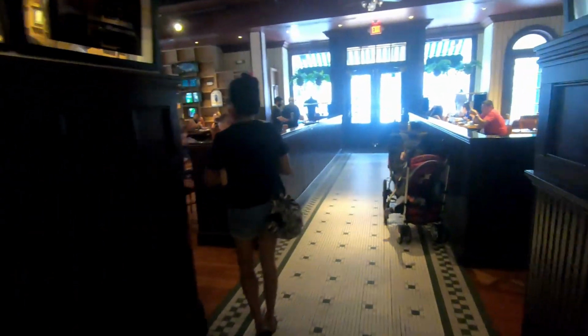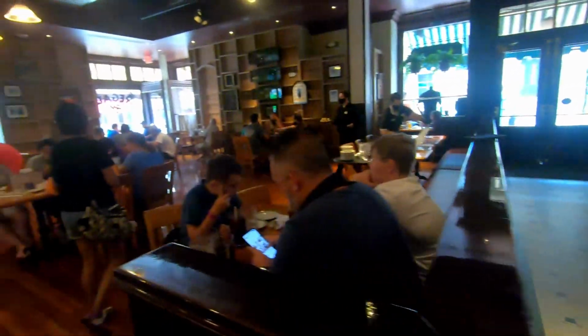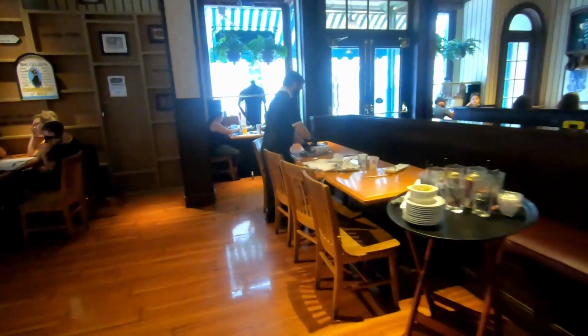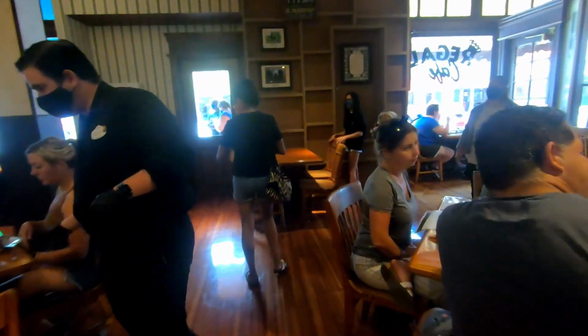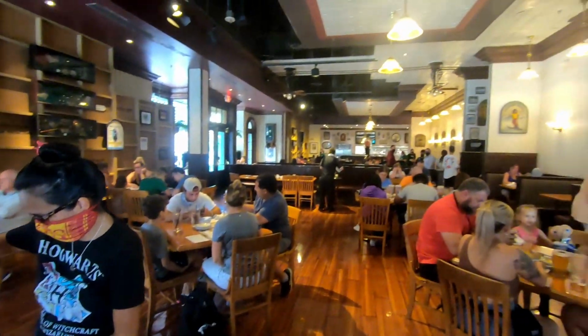This is the bar area at Finnegans. As you can see, they've taken a lot of tables out, and a lot of tables in here too. Okay, there we go. This is Finnegans.